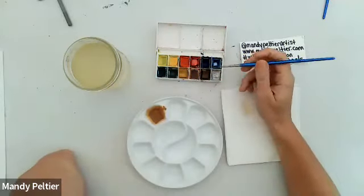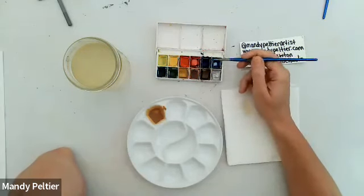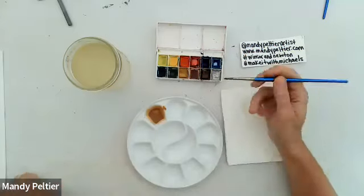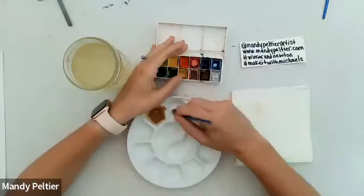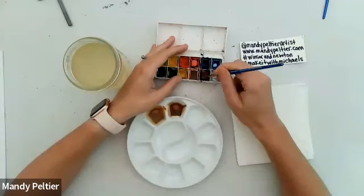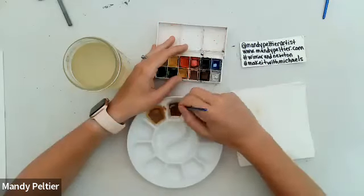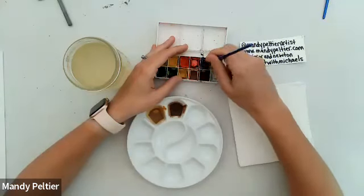Dark brown is going to be equal burnt umber, which is the darker brown we just used, and ultramarine blue, which is right above it. So it's going to be 3 passes of each. We've mixed this color before too. So I'm starting with burnt umber, but you can start with ultramarine blue if you want. It's not a big deal which color you start with.